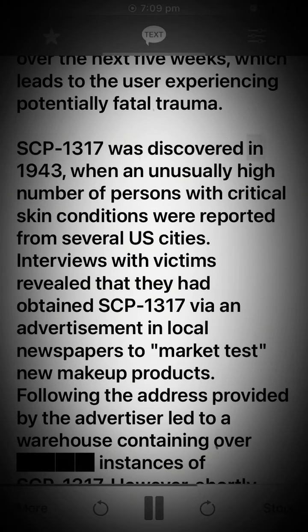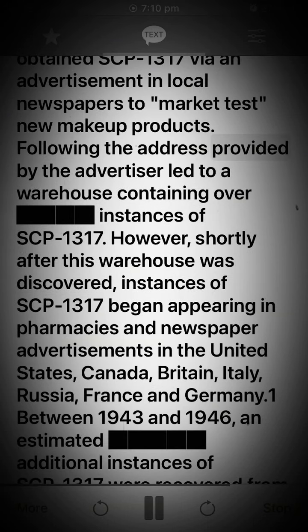SCP-1317 was discovered in 1943, when an unusually high number of persons with critical skin conditions were reported from several U.S. cities. Interviews with victims revealed that they had obtained SCP-1317 via an advertisement in local newspapers to market test new makeup products.